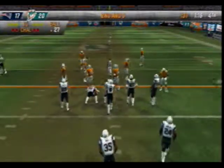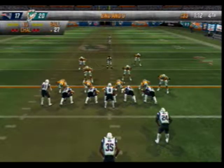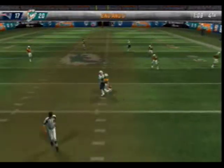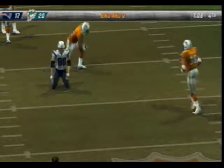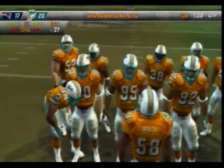They're going to go with a no huddle. Get it up. Gets the pass off. This one falls incomplete. No choice here, John. They just have to keep throwing. Yeah, they do. Running the ball isn't going to do a whole lot of good now.